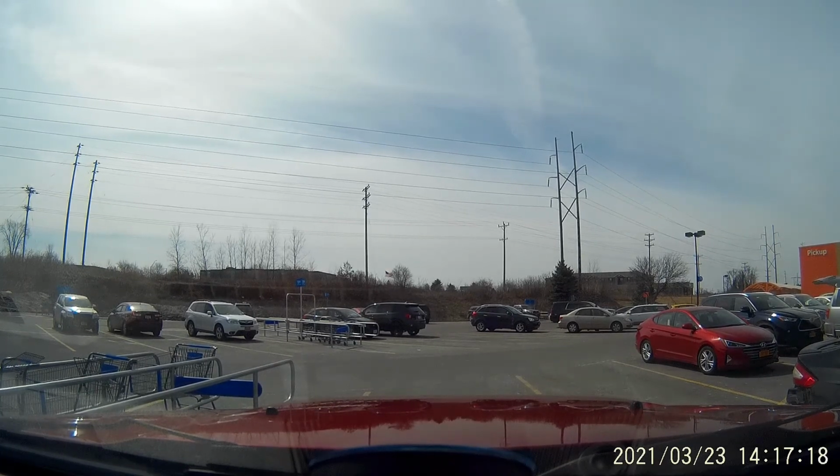Can wheel it over to the cart stall, but you can't push it in. That's messed up.